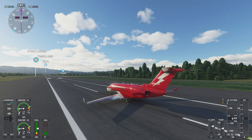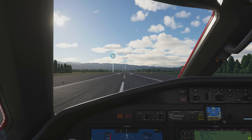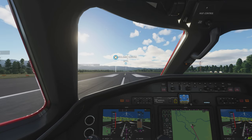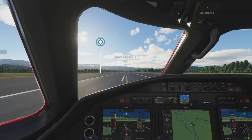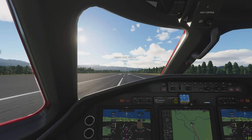So let's go ahead and take off. Go back inside, take off the parking brake, and let's get going. Need to back away a little bit so I can see my instruments. Impressed with how straight we are going down the runway. I'm going to go ahead and lift off.